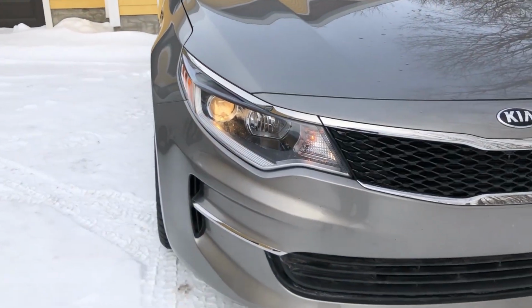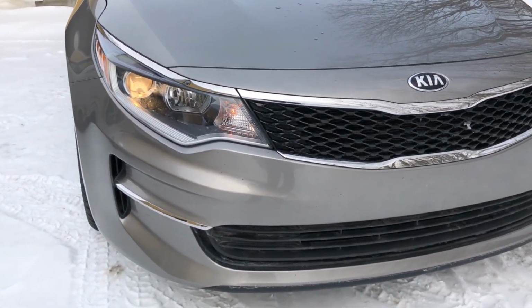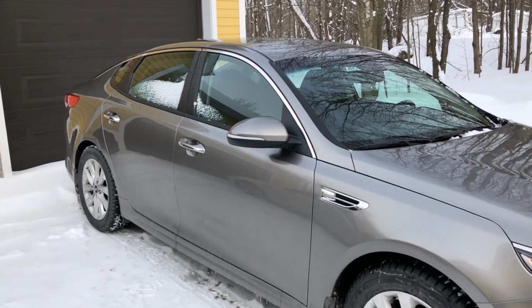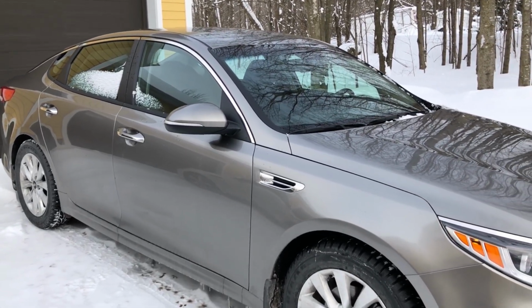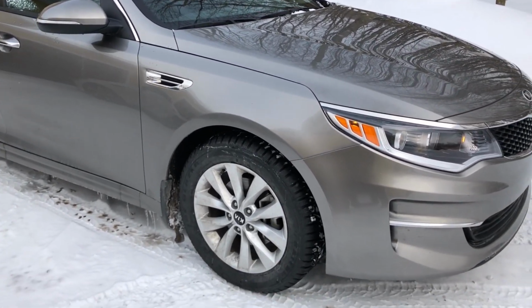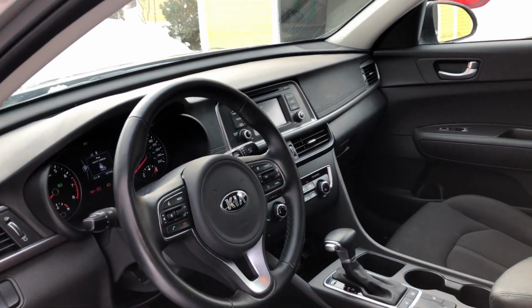Now we're starting off with the LX Plus because it is the volume seller for the Optima. Most people are going to be looking at this model because it's affordable and gets you really what you need. 4 wheels, 4 doors, and a steering wheel. But you also do get a couple extra things. You do have a heated steering wheel and heated front seats, and also there's a little screen there. You do get a backup camera, and it does have XM radio. So you do have things to get you going.